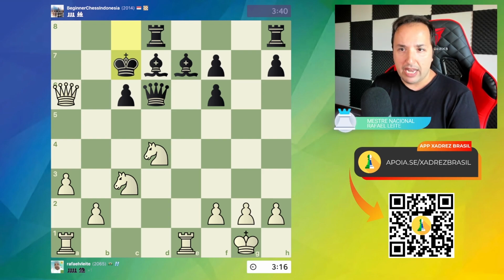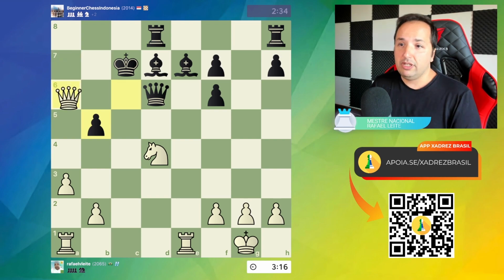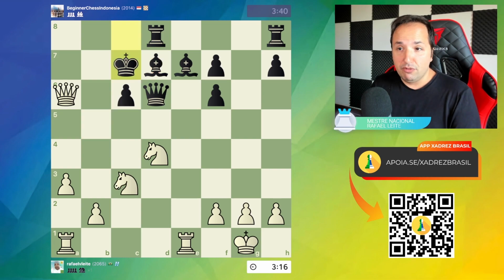Of course, there are moves like knight from c to b5. This move is interesting because if he takes here, then I can play queen a7 and so on. I cannot capture here because the bishop is protecting. And this is the best move according to engines. But I didn't play this.